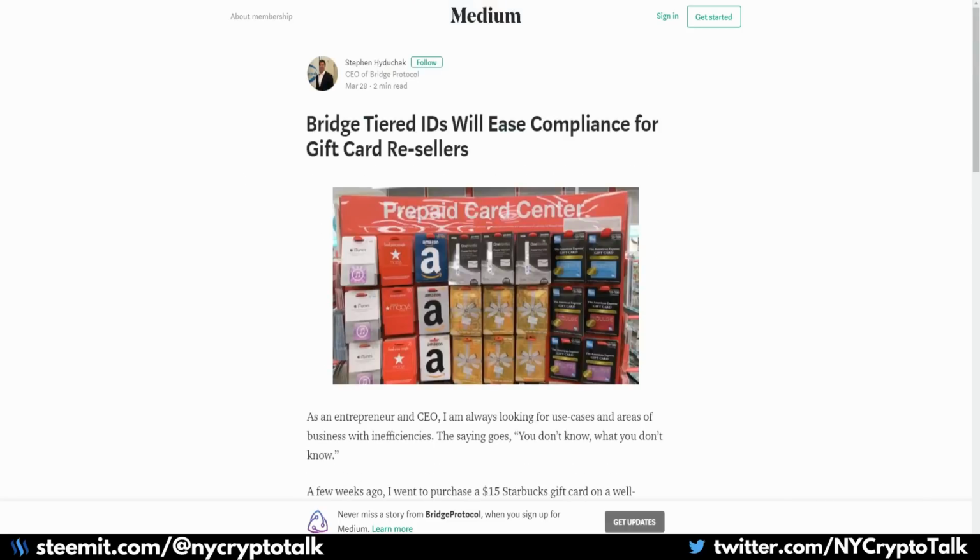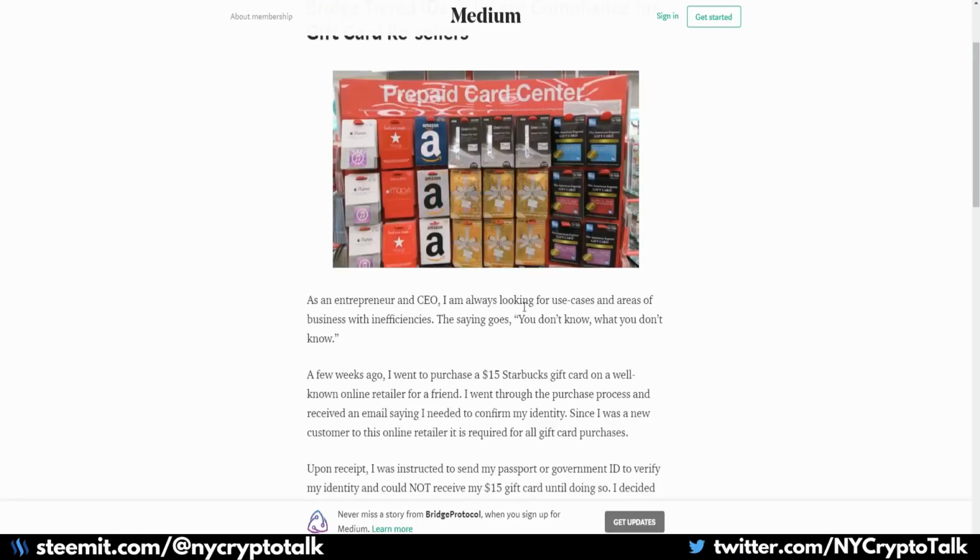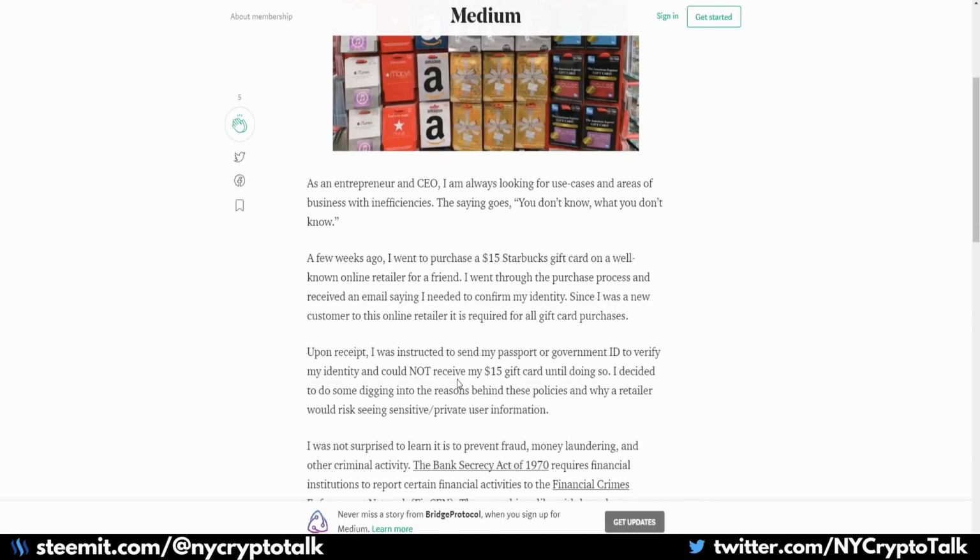Also, they talk about how the Bridge tiered IDs would ease compliance for gift card resellers. And as I said, he is looking for ideas for use cases where businesses have inefficiencies, and one of these things is gift cards. Some of these gift cards require identity confirmation, and it is a very, very long process. Utilizing the Bridge Protocol, they could have some type of KYC or AML provided for these major gift card manufacturers, or for the verification that is needed in that process. So, a very unique take on things.